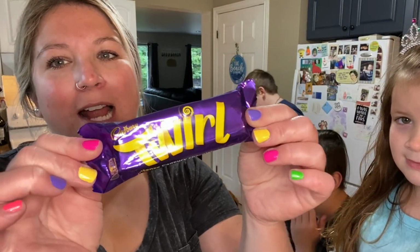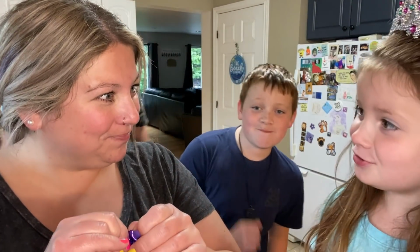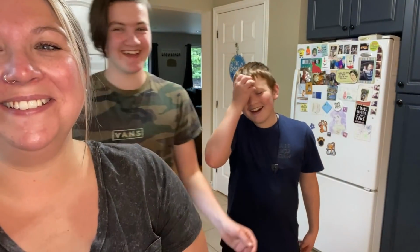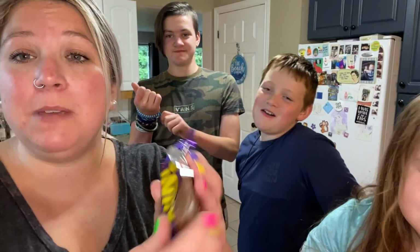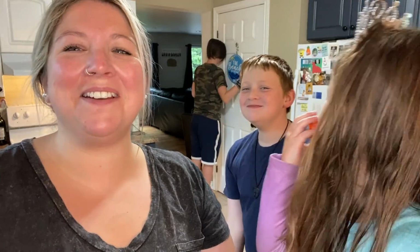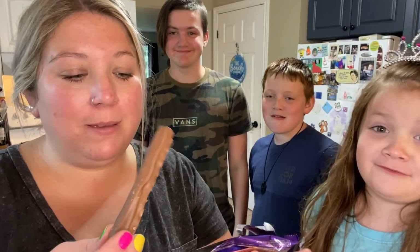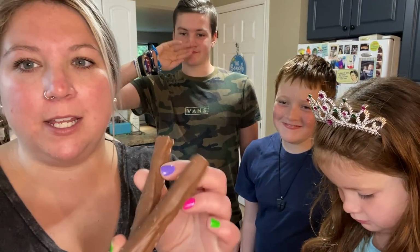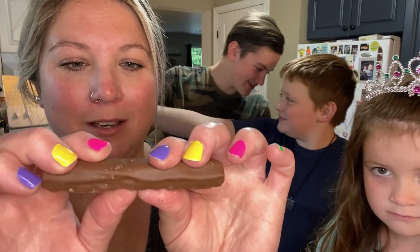All right, last but not least, we're trying the Twirly Whirly. I have this. Okay, when I was feeling the package, it felt like Twix. T-W-I-X. So it makes me think maybe these will be Twix. Have you guys ever had Twix before? No. It's got a cookie and a caramel and a chocolate. Here, you guys split that. So many inappropriate comments, you guys.